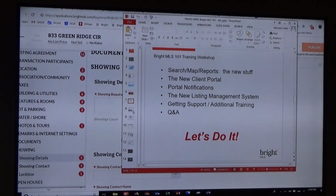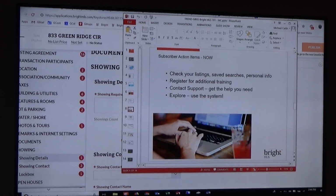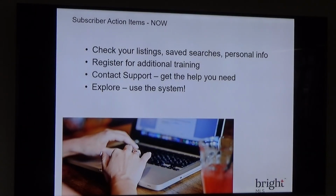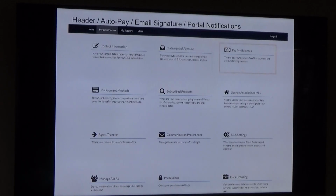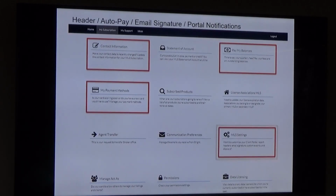I'm going to wrap it up here so that if you want to get out of here, you can. But if you have questions, I'm going to stick around and answer any question you have. Go into this part of the program, if you can, and try to set up your portal header. If you can't get to it today, just do it tomorrow, because some people are not seeing this one section here. If you click on your name and you click on account and settings, what we want to get you to is this spot here called MLS settings, but you might not see it because there's a defect in the system.